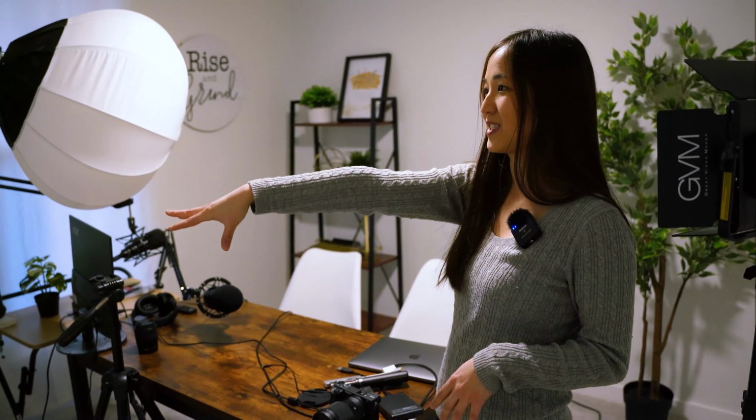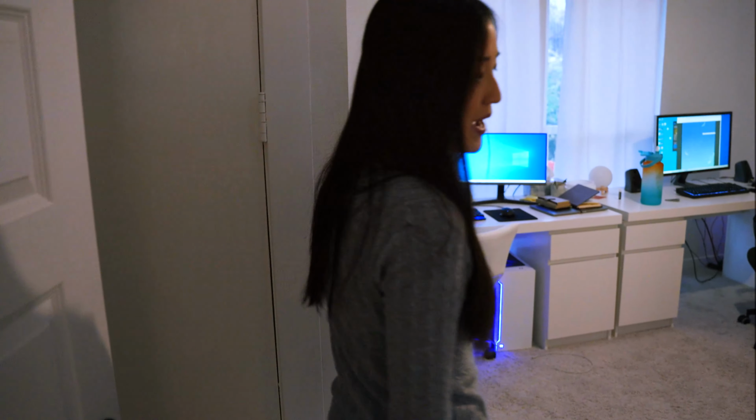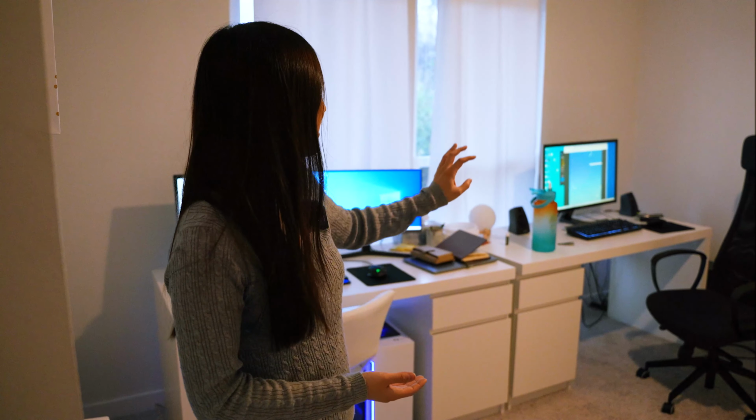We have closet space here where Sean switches out his clothes for his TikToks and stuff like that. But yeah, this is basically our YouTube studio. Let's move over there. This is our office space. In the past, basically the office and the YouTube studio were combined into one room, but now we've switched it up so there's two different rooms, and I feel like that's been more productive for us. So we got his space here, my space here, closet space there too.